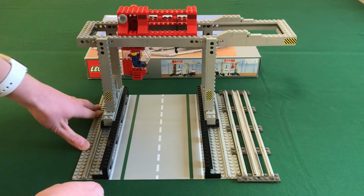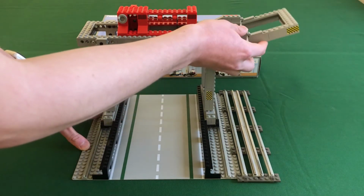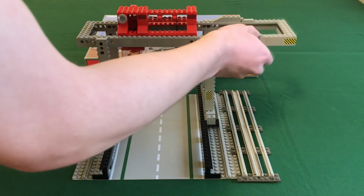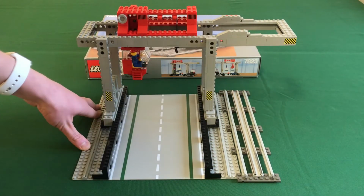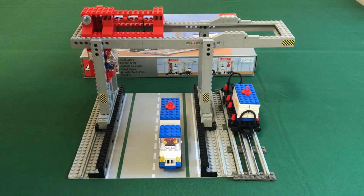And then the last detail I'd like to mention is that the end of the crane channel over the track can actually hinge up to provide additional clearance for very tall loads, but I don't think you'll have a problem with this because none of the official 12-volt sets even come close to the bottom of the crane. All right, and lastly, in real time, I'm going to transfer a container from the truck to the flatbed wagon.